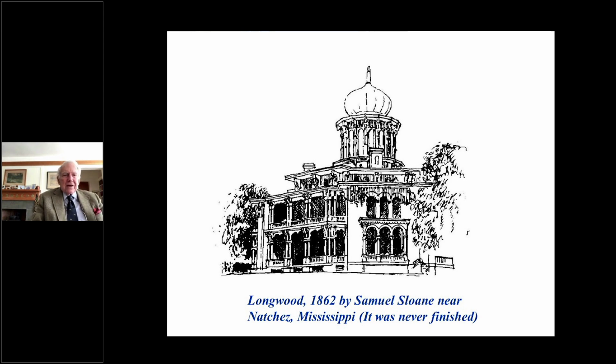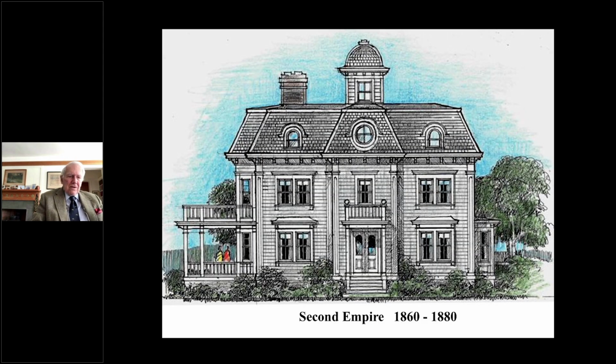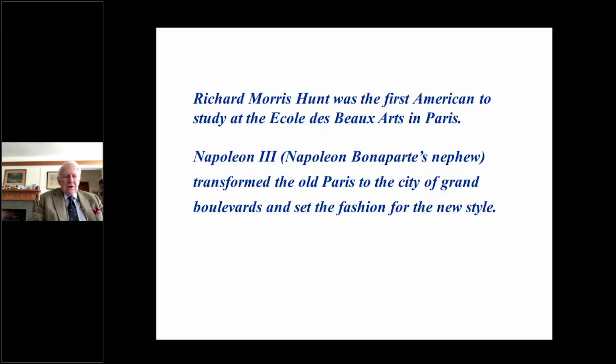Now, let's go to the next slide, which will show the Second Empire, which started in about 1860 and went for about 20 years to about 1880. And Richard Morris Hunt was the first American to study at the École des Beaux-Arts in Paris. Napoleon III, who was Napoleon Bonaparte's nephew, transformed the old city to the city of grand boulevards and set the fashion for this new style.